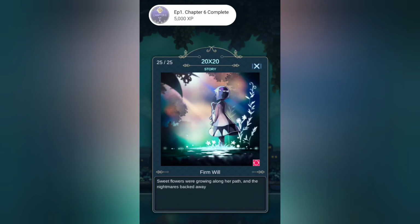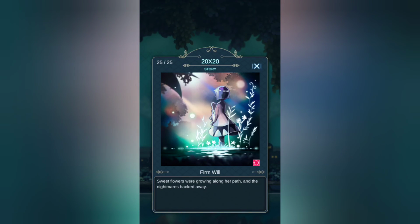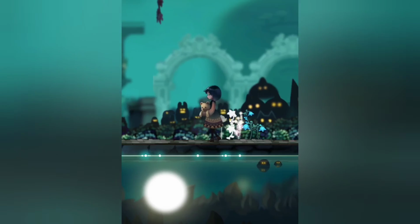Firm will. Sweet flowers were growing along her path, and the nightmares backed away.